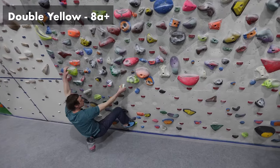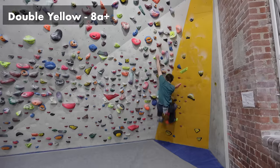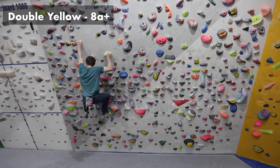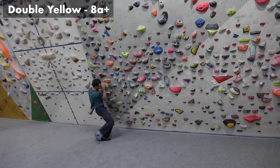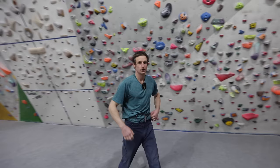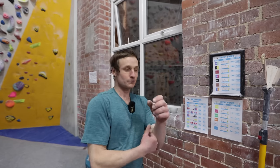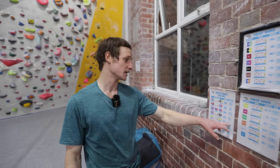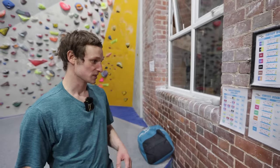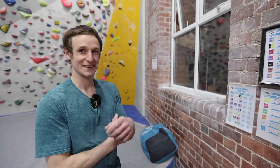Should do a double. There we go. How did that feel? That's not too bad. So what was that? That's double yellow. It gets 8A plus, but it's very, very generous. I think it's more like 7C plus, 8A at a push.